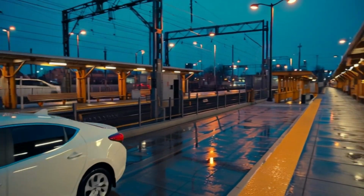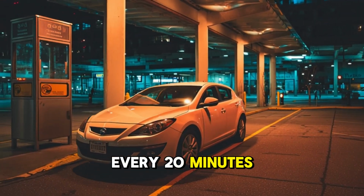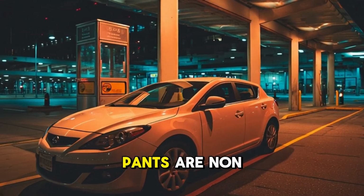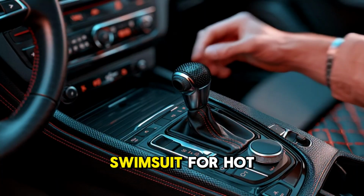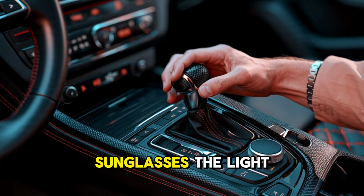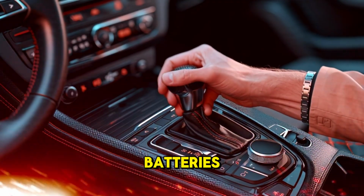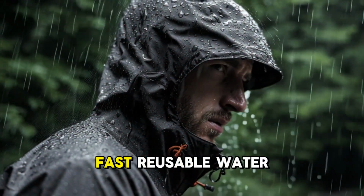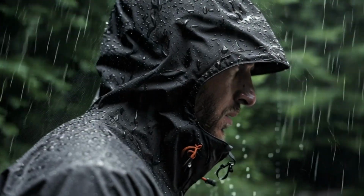What to pack? Layers. Seriously, layers. The weather changes every 20 minutes. Waterproof jacket and pants are non-negotiable. Good hiking boots. Swimsuit for hot springs. Sunglasses, the light is intense. Camera with extra batteries, cold drains them fast. Reusable water bottle, tap water is pristine.